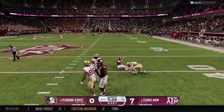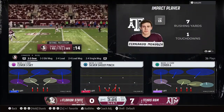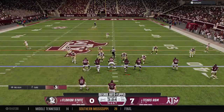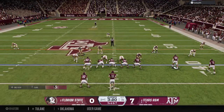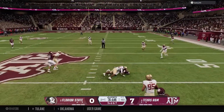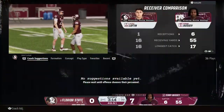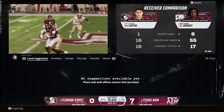And a nice gain there in the scramble. He saw an opening and tried to get there with his legs. Hey, if nothing else is there, good decision by this quarterback to be able to pick up some positive yards. Rather see him do that than force the ball into coverage. Good heads-up play. Makes a quick catch. And they wrap him up after the completion just short of the 1st down marker.